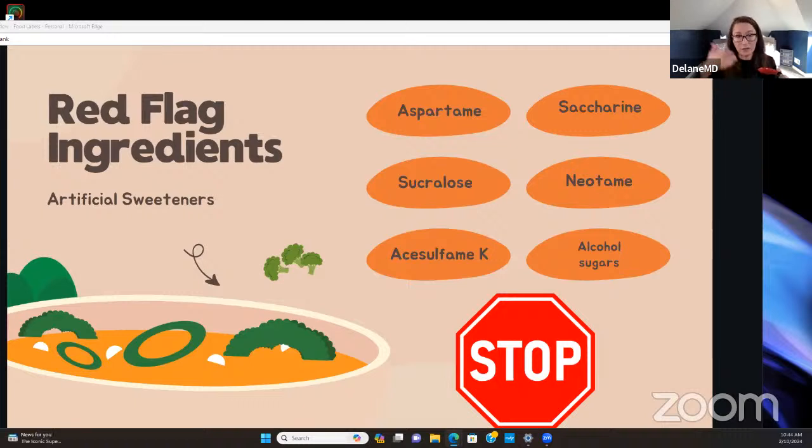there has developed this pathway from the brain to the pancreas. The tongue tastes sweet. The brain says, ooh, sweet's here. We're going to get some carbohydrates. It sends a message to the pancreas to say, spit out insulin. Start making insulin because we are going to get some carbohydrate. I just tasted it on the tongue.